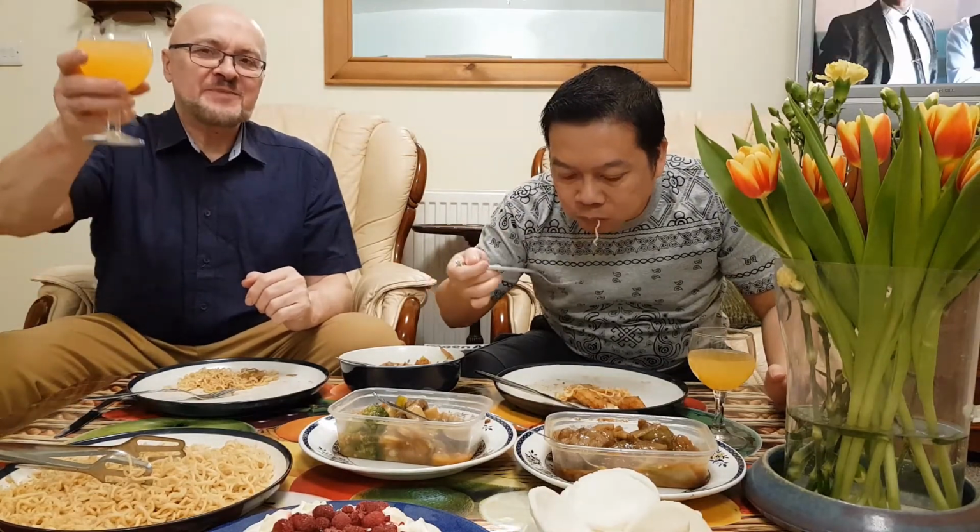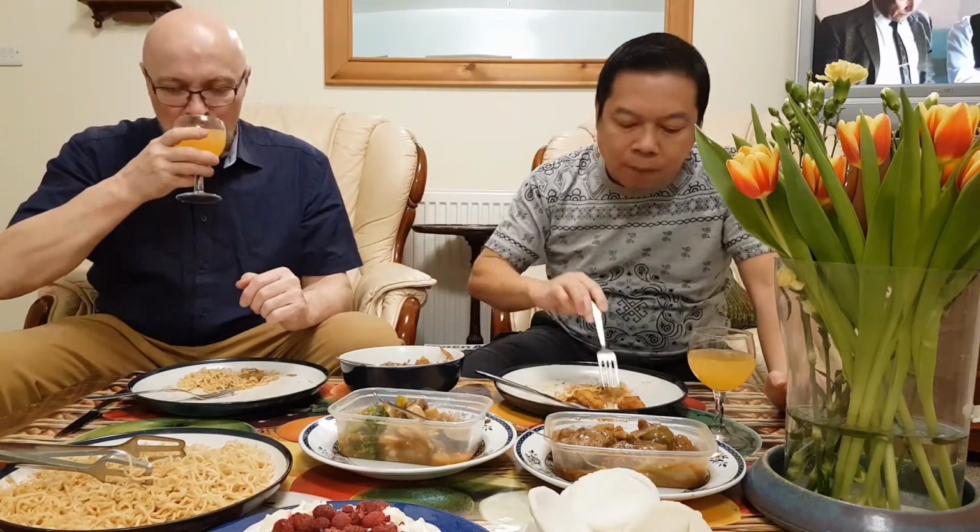This is peach and raspberry drink. Very nice.